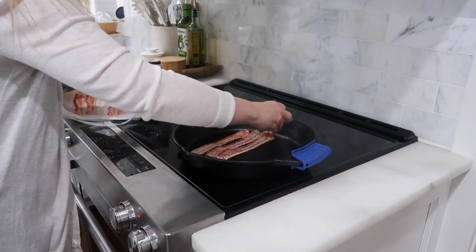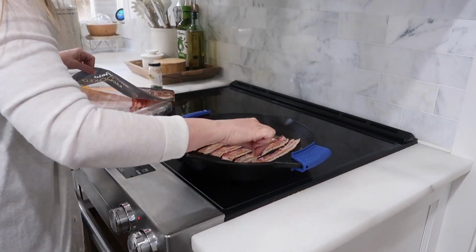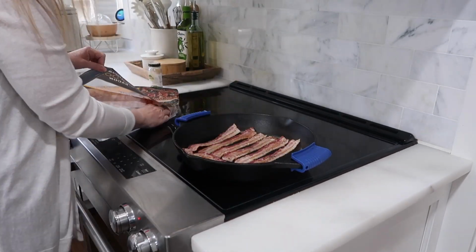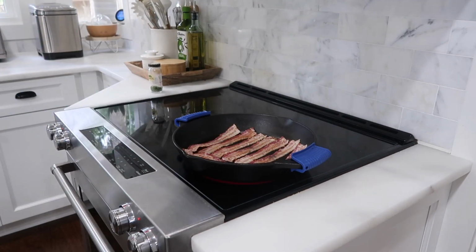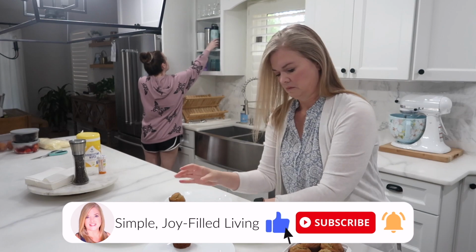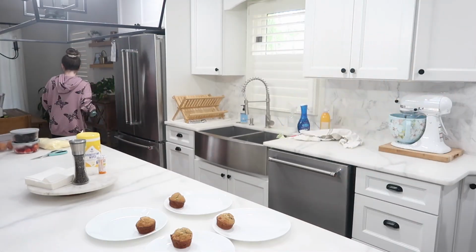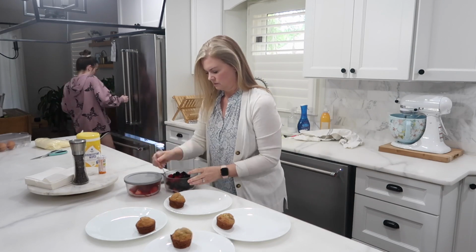I'm getting started making breakfast. This is going to be a day in the life video, but I'm also going to focus today on organization in small spaces. We do homeschool and we don't have a separate homeschool room, so I'm going to be talking about that a little bit today as well, along with some meal ideas and homemaking.